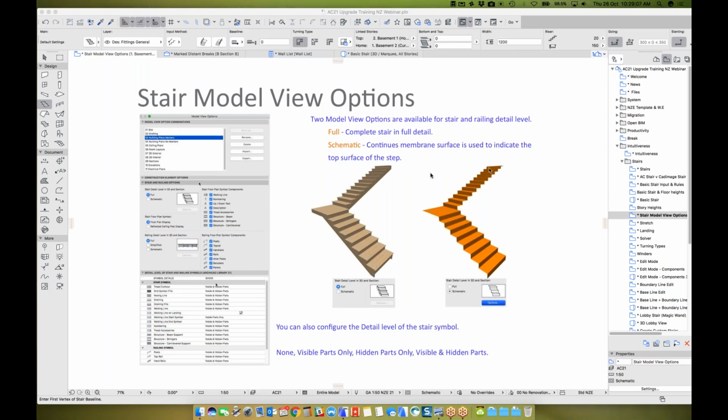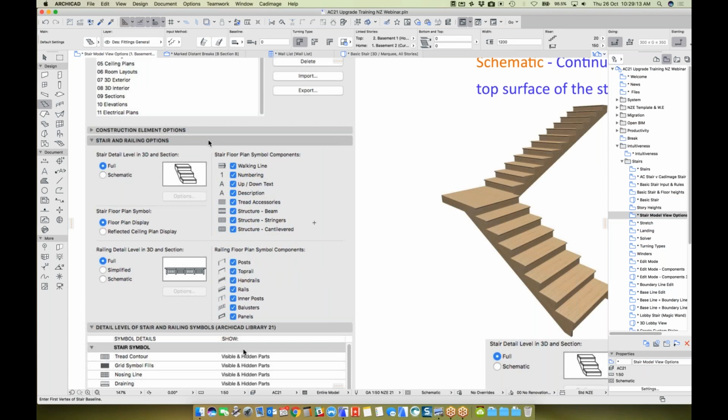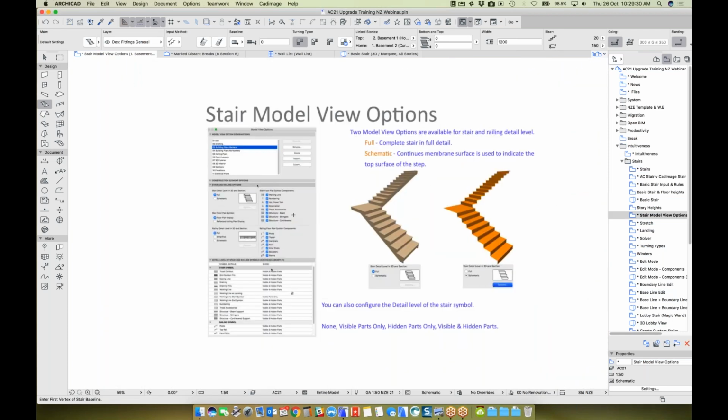There's also an option for your symbol components. So if you had a model view option for your presentation documents, these could have all of those unticked. All the things that confuse our customers in a presentation document, you know, the descriptions, the structure, the text up and down, even the numbering, and even the line perhaps. You could turn those off in that model view option, but then for my builder on another plan, it has those things on.